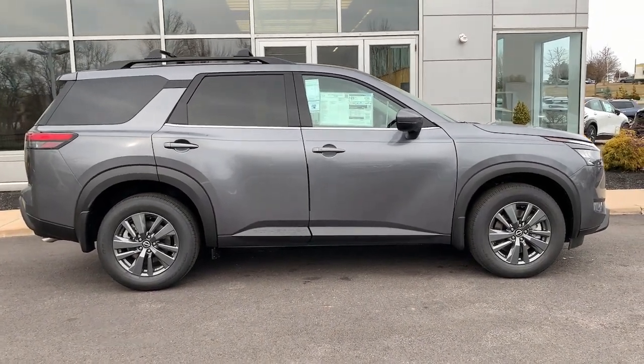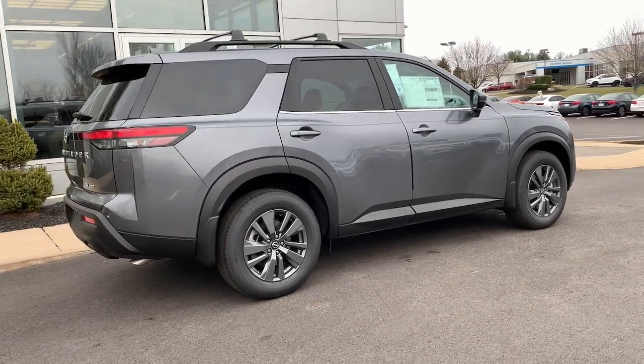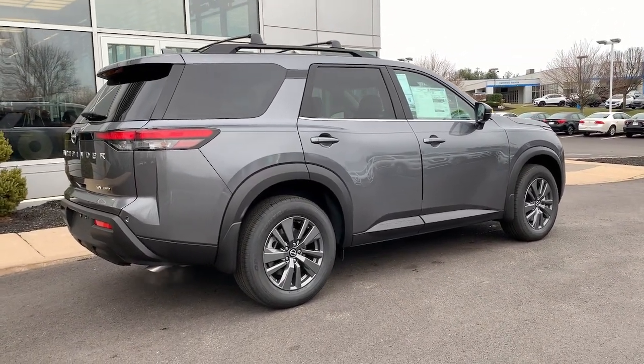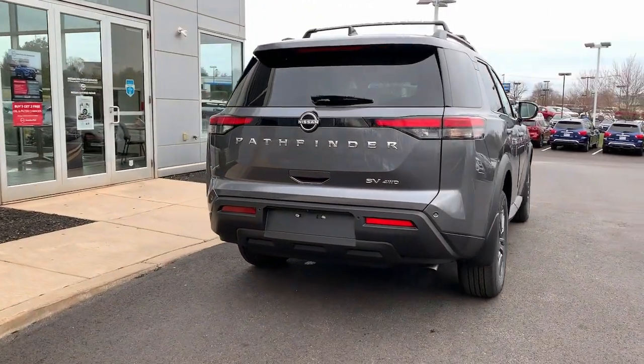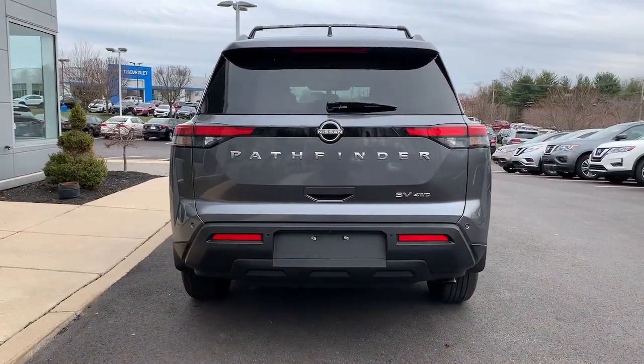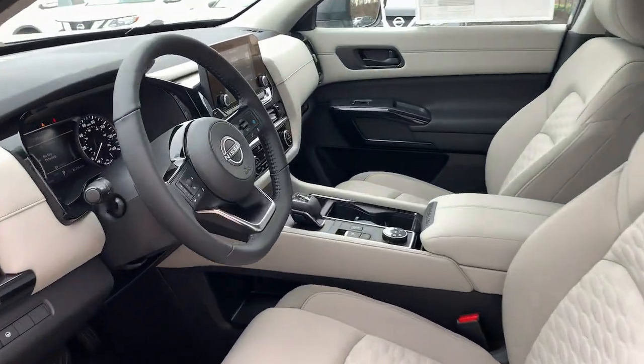wheels, blind spot monitor, third row seat, tire pressure monitoring system, alarm, rear spoiler. Capability intersects with comfort in this well-equipped Pathfinder. See for yourself when you take it out for a test drive. Our professional staff looks forward to giving you excellent service.